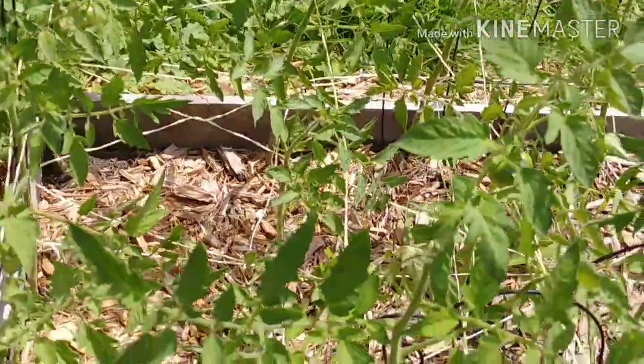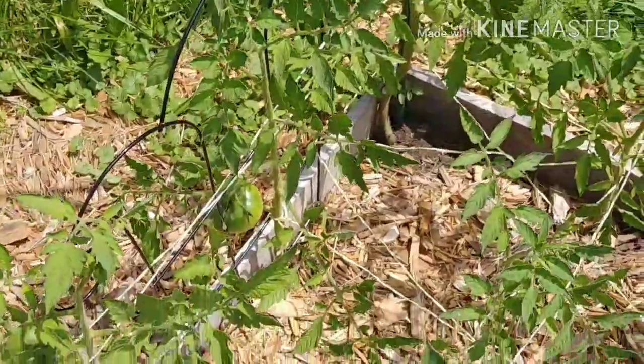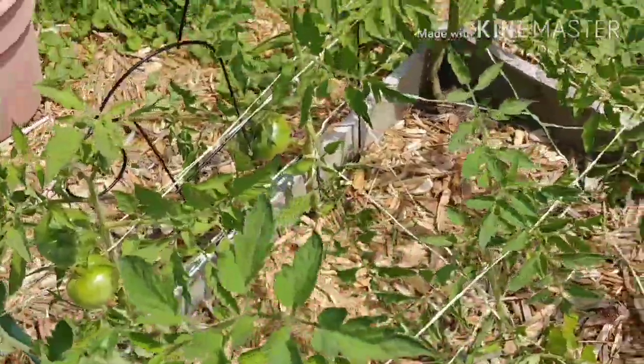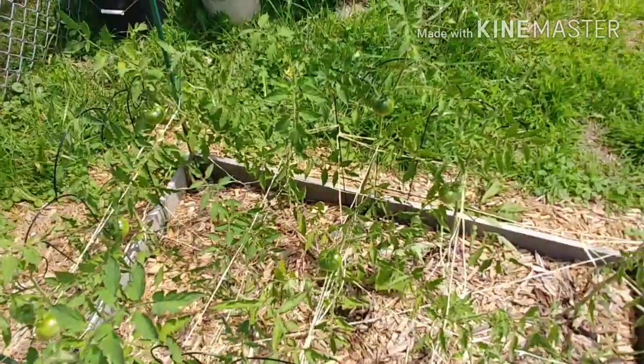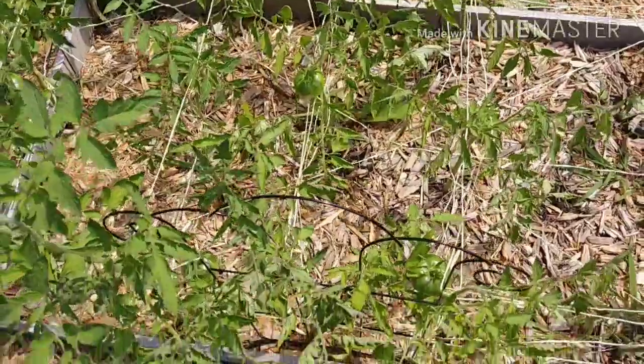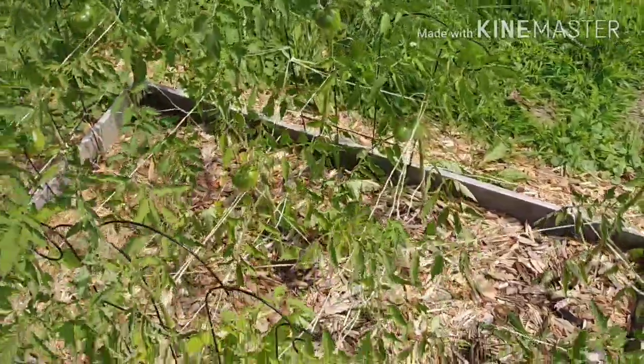These are more tomatoes. Nice looking tomatoes here. Nice tomatoes here.